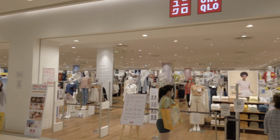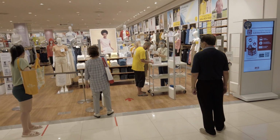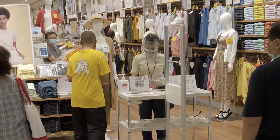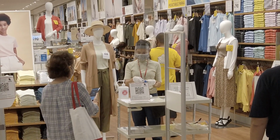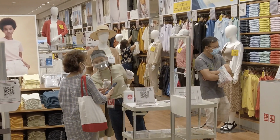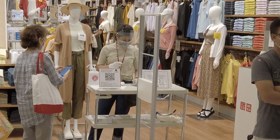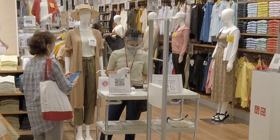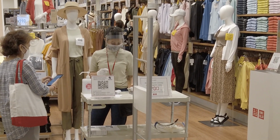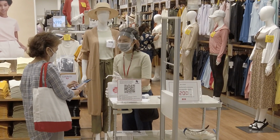So I'm just standing here outside of Uniqlo, and this is pretty interesting as well. You can see they have another station where you have to write down your information, and they're registering every single customer. Every customer that comes in, they're registering their identity, and I guess they're tracking the number of customers entering the store on a daily basis to see, I don't know, maybe how crowded the malls are, but it's pretty intense, I have to say.